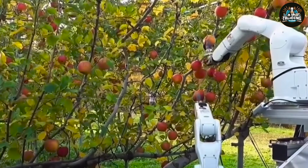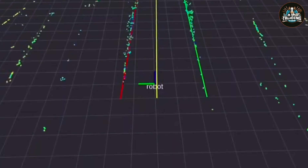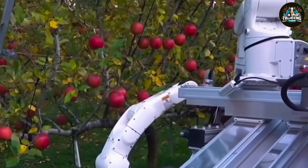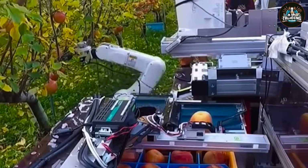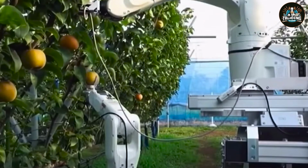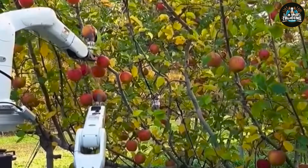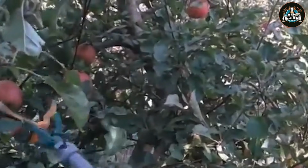The second method of apple harvesting is also used in many modern farms. Can you guess what it is after watching the images that Trending Farm is showing? Yes, it is exactly the robotic arms that harvest apples. They are revolutionizing the industry, bringing higher precision and efficiency.